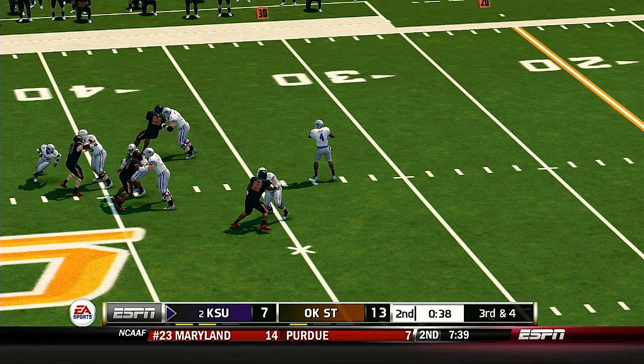Zips it over the middle. He's taken down right around the 14-yard line. That's just a great call by the coordinator there, going to the air on first down. The Cowboys using their third and last timeout. So they decide to bring the kicker out to try to get 3 points before the half ends.